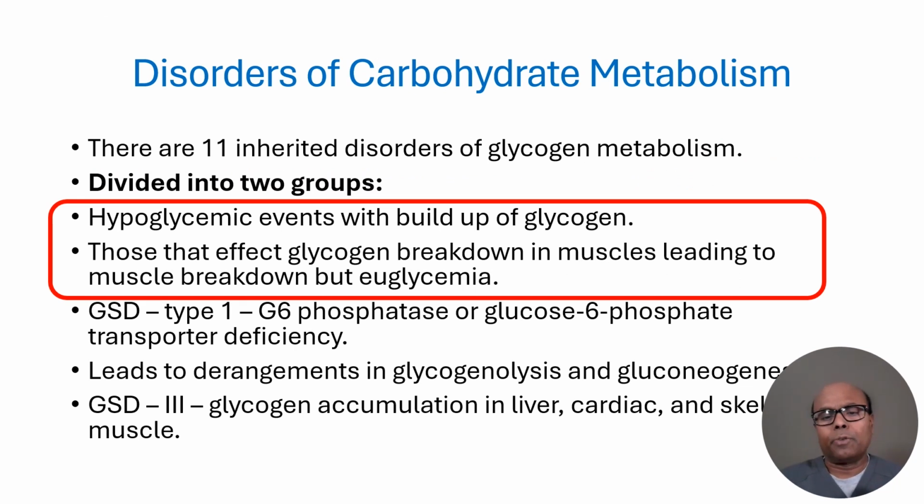Disorders of carbohydrate metabolism. There are 11 inherited disorders of glycogen metabolism. They are divided into two groups: those with hypoglycemic events with buildup of glycogen, and those that affect glycogen breakdown in muscle leading to muscle breakdown but euglycemia. GSD type 1, meaning G6 phosphatase or glucose 6 phosphate transporter deficiency, leads to derangements in glycogenolysis and gluconeogenesis. GSD type 3 leads to glycogen accumulation in liver, cardiac, and skeletal muscle.